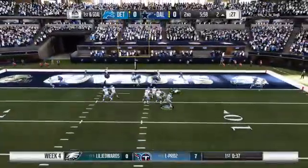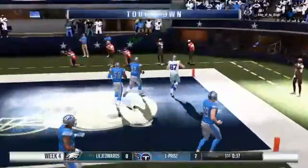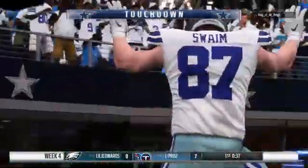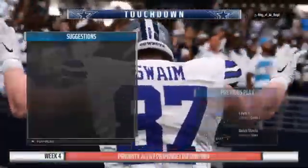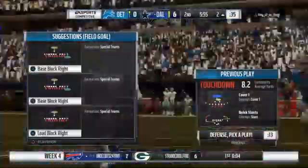And again, it's Prescott, eluding the pressure right. And this is caught for a Cowboy touchdown. Jeff Swaim, his first touchdown on the year. And the Cowboys are in for 6.